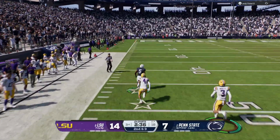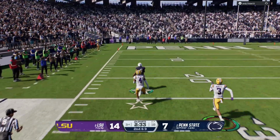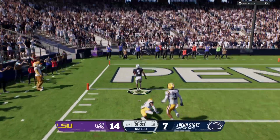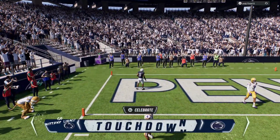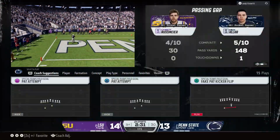Got him downfield. He's loose. He's at the 30. He's at the... and he just kept running, and he ran away from the crowd, and he'll take it in. Touchdown, Penn State!